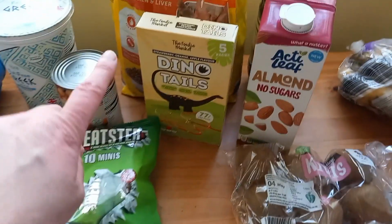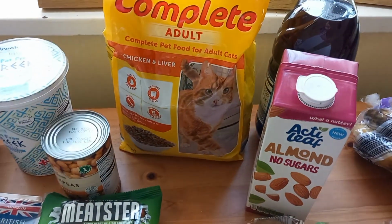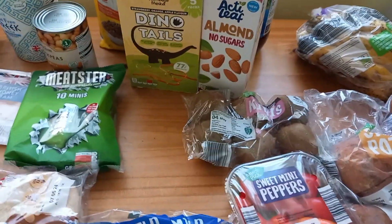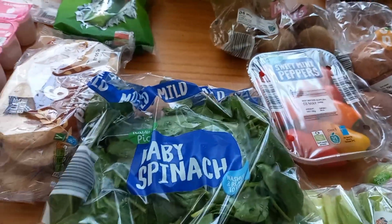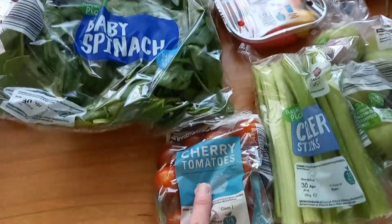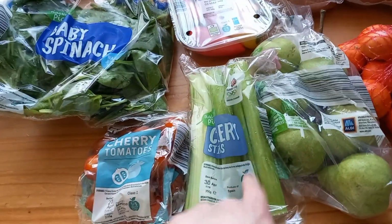I also picked up some dino tails for the school lunch boxes, and I picked up some adult cat food because we feed the cats in the area. Not our cats at all, but we feed them anyway because I don't think they're ever fed. And then I got all these vegetables, so baby spinach, cherry tomato, some celery because this was on offer for the Super Saver 6.